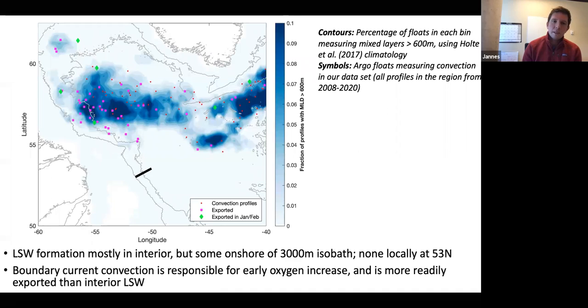So first of all, that shows that a lot of water that's convected in the interior doesn't actually leave the region in the same year, which is something that other studies have shown as well, that there's a significant fraction that just stays in the center of the basin. Whereas if convection does happen in the boundary current, even though it's less likely or less common, then the water tends to be exported as well because it's already in the boundary current, so it doesn't need to go anywhere essentially. And then on top of that, the green symbols, as I said, show the ones where export occurs early on in the season.